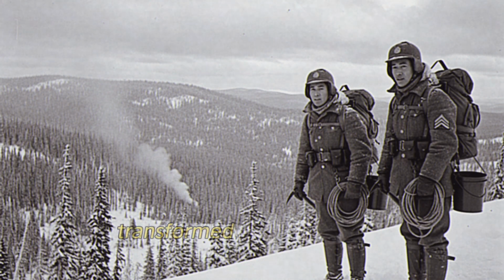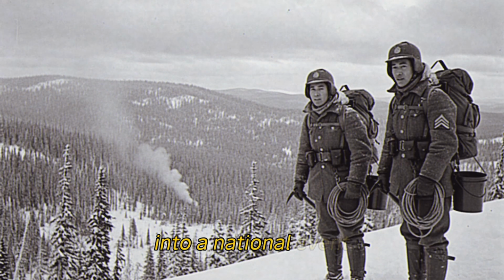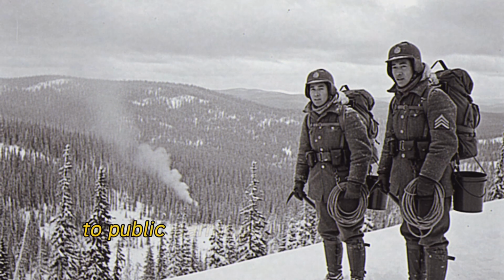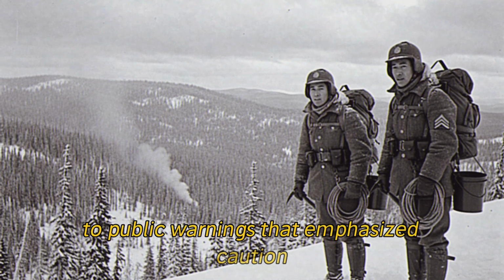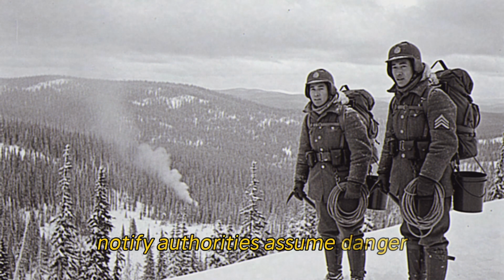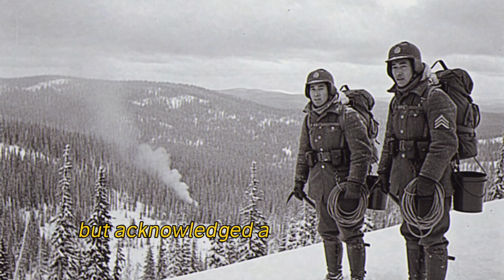The incident transformed a technical and administrative problem into a national event. Within days, federal guidance shifted from near silence to public warnings that emphasized caution. Do not touch unfamiliar debris. Notify authorities. Assume danger. Statements avoided technical detail but acknowledged a hazard.